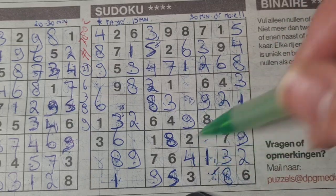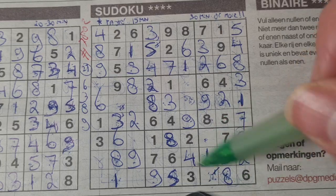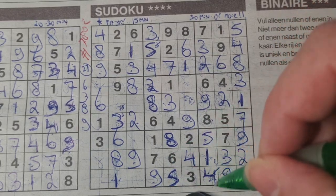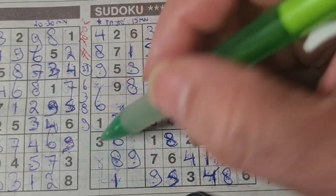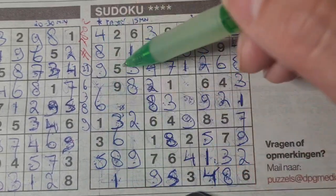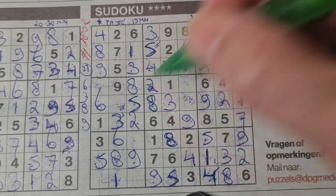2 missing numbers in this big square. For numbers the 1, the 2, 3, 4 is missing and a 5 is missing. 4 and a 5. We have a 5 in the last row, no 5 there. 5 should be here, and the 4 goes there. 5 in this row, 5 in the last row. So the row between, the only place left for the 5 should be there. 5 in this column, 5 in the second column, so the third column, only place left for the 5 should be there.